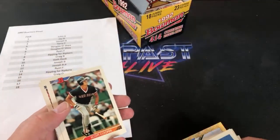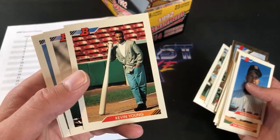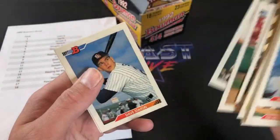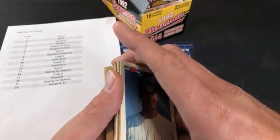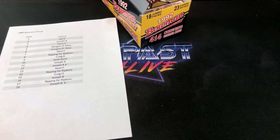Not sure if you send cards in to PSA or not. I know you do get cards graded. Kevin Young, that's actually his rookie card. I always thought that card was crazy, that huge bat. Used to have some value to it back in the day. Not much now, though. And Mark Hutton. Piazza in the third pack, that is pretty awesome. I got some one touches reserved here for Piazza and Rivera.